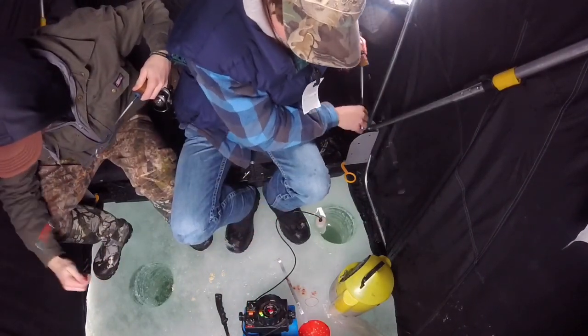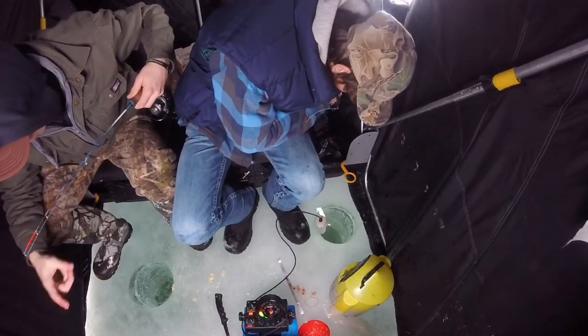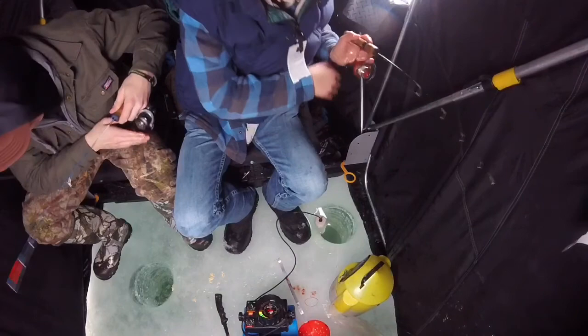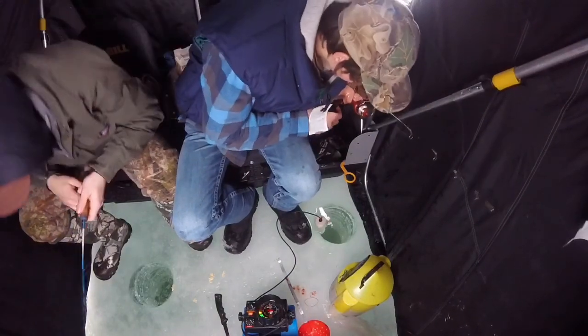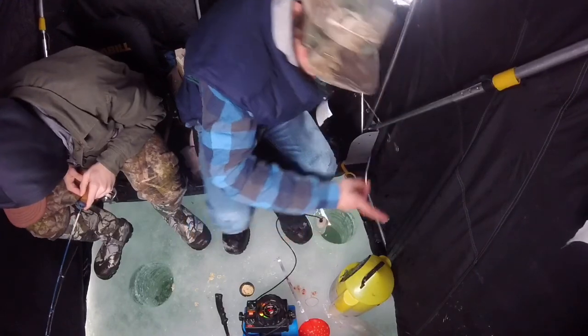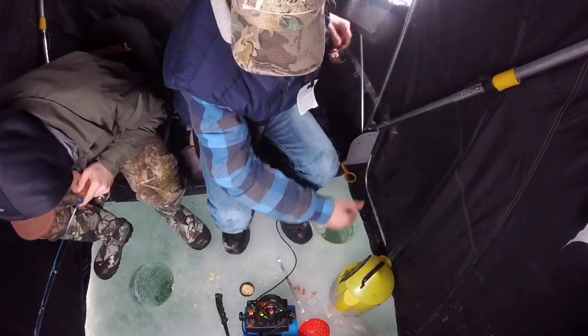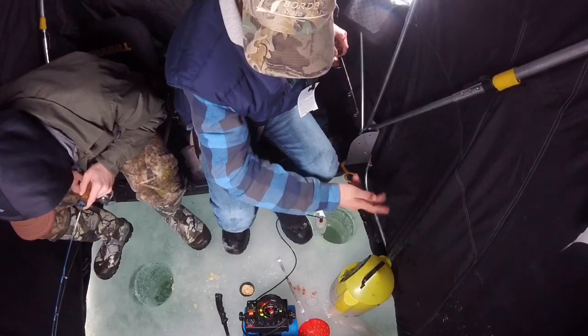Oh, there's a fish on me. Oh, dang it, my waxworm fell off. So there's not a fish on me, folks at home. And my waxworm fell off again, which is really weird. I don't know why they're doing that to me.